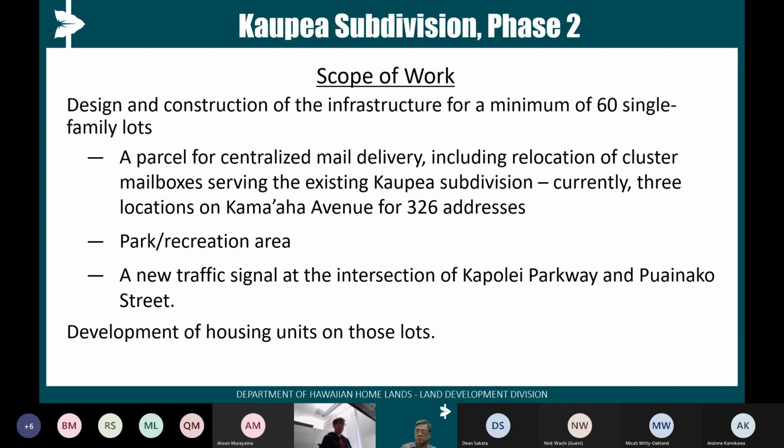At the same time, the post office is requesting more cluster partial mailboxes, I guess because of the increase in deliveries for Amazon and other e-tailers. So the proposed solution is to move all the mailboxes onto a single lot in the Kaupea phase 2 subdivision. This should also include a small parking area for people to pick up mail and for the U.S. Post Office to make deliveries.